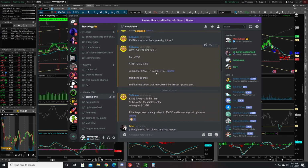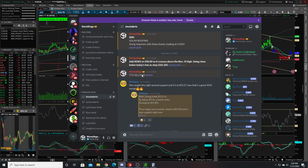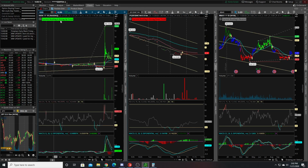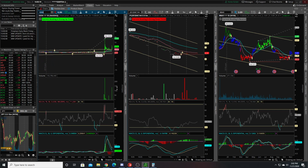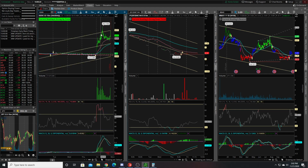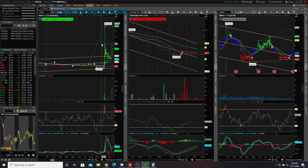If we go for a $4 price target on that. If we go down to KXIN now, KXIN went in at 2 and went all the way up to $13. And with these trades, you've got to be extra careful because they are penny stocks and they are super volatile, as you can see with the change right here.